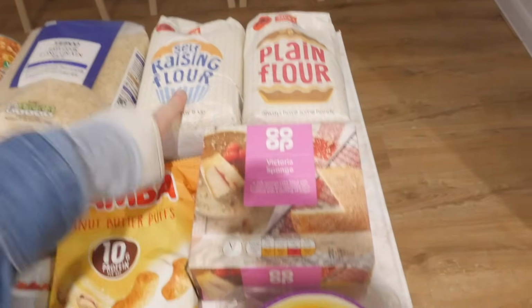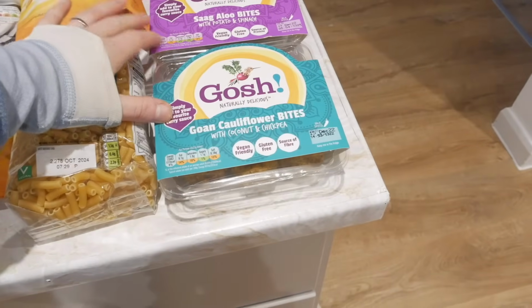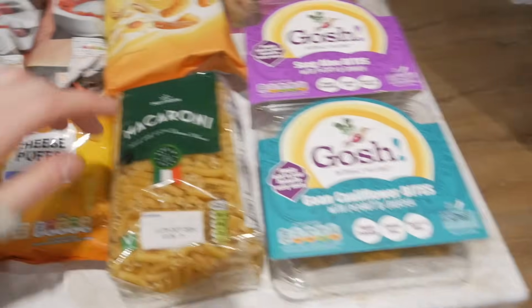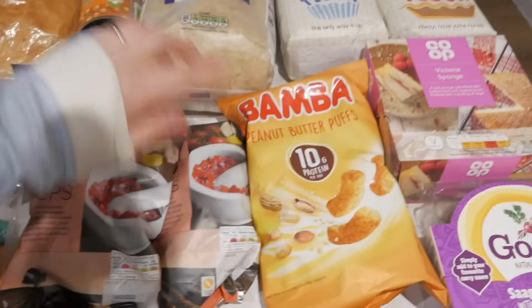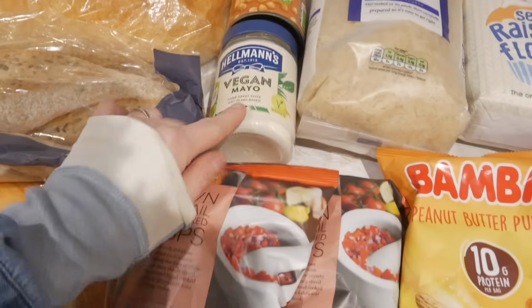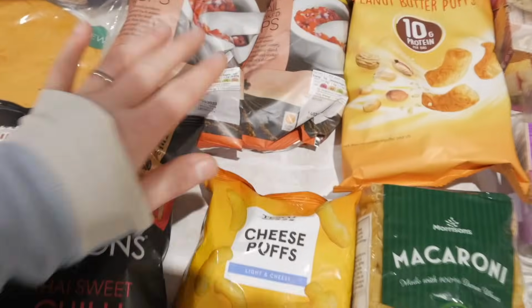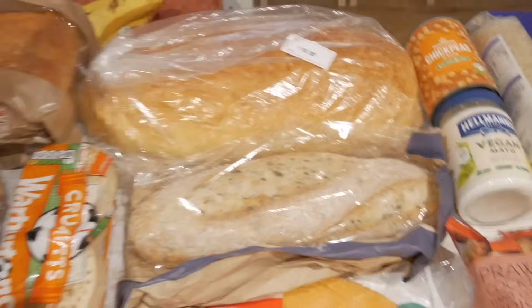Plain and self-raising flour, a sponge cake, 2 of the falafel type bites, macaroni, I don't know what these are, but I'm sure one of the boys will eat them, peanut butter puffs, rice, some chickpeas, some vegan mayo, amazing, some more crisps, some wraps. Then we've got a fancy looking bloomer bread, a big bloomer that I'll probably make pizza out of, some sliced bread, crumpets, vegan milk, loads of raspberries.